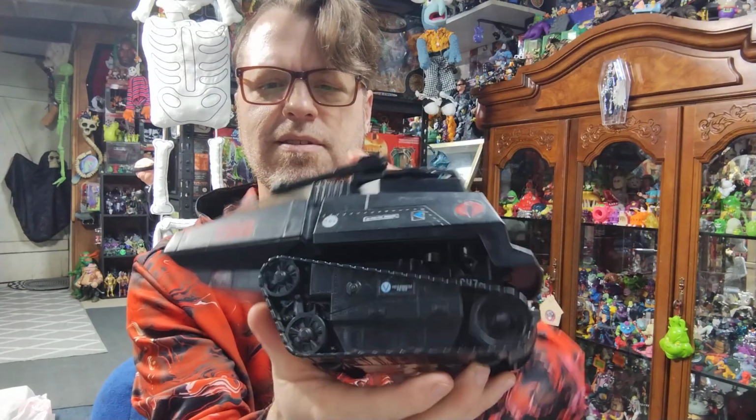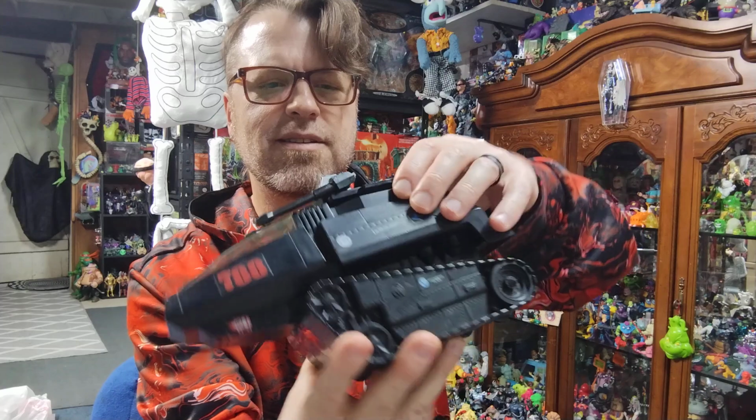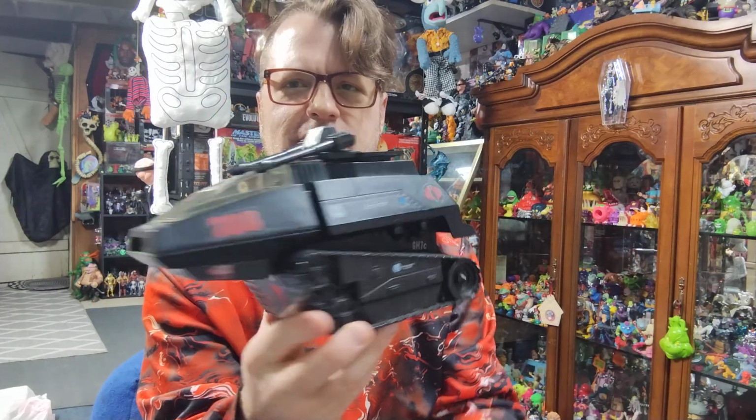All the stickers. The cockpit is clear. It's got the gun. It's an amazing shape, which is crazy because I got a box that's supposed to show up Monday as well from a Facebook auction from a few weeks ago. And I got a HISSTank.